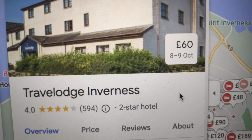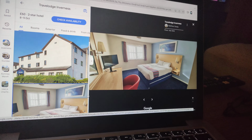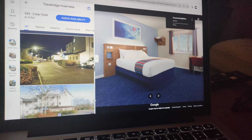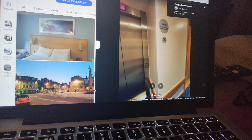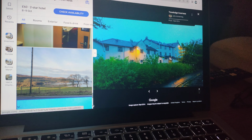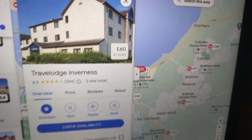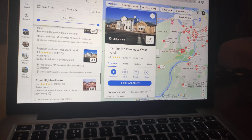The Travelodge Inverness costs £60. There's the double bedroom, the bathroom, exterior, the double bedroom. There's the lift, which is a first generation eco disc, or as I call it, a monospace. That's a two-star hotel.